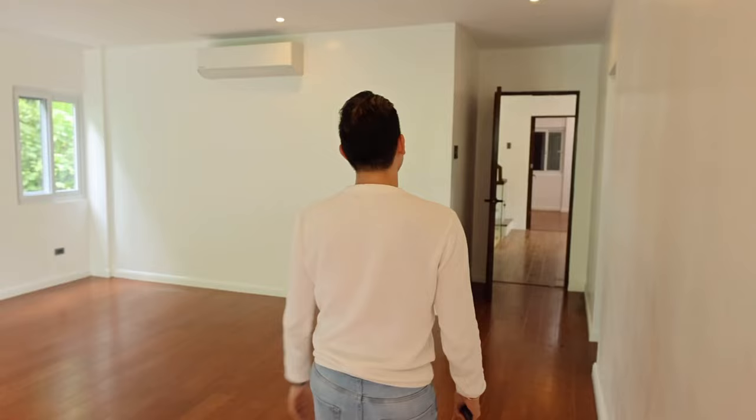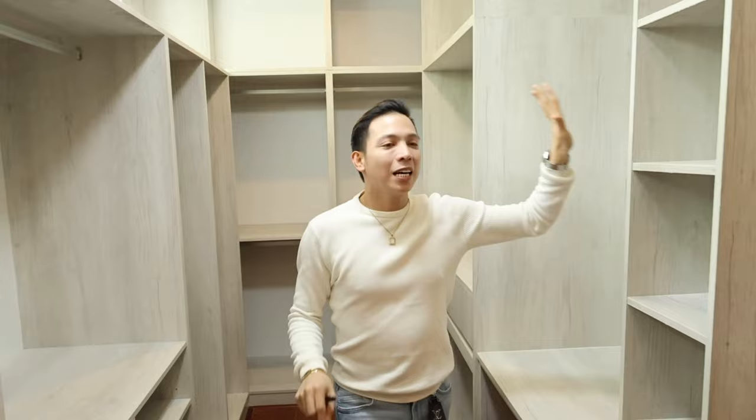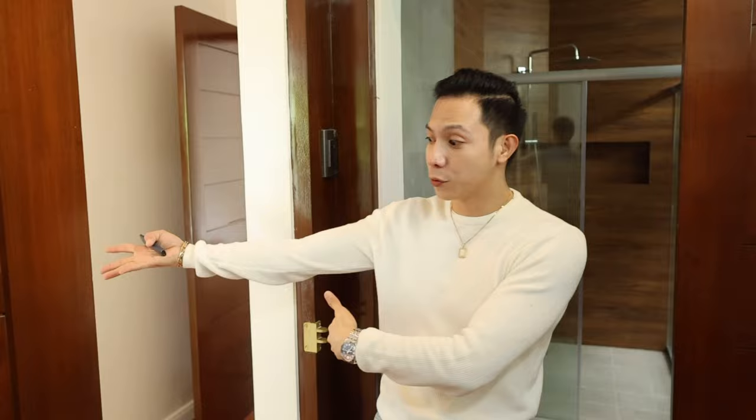Lalo sa master's bedroom. And also, of course, makakalimutan ba to? Welcome to the walk-in closet! Diba? Laki ng walk-in closet. And then, ito talagang pinakagusto ko sa lahat. Kasi, connected ang bathroom sa walk-in closet. Therefore, hindi mo na kailangan lumabas ng room na nakahubad. So, after mong maligo, magbihis ka kagad dito. Para at least paglabas mo sa bedroom, nakabihis ka na.